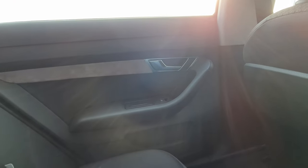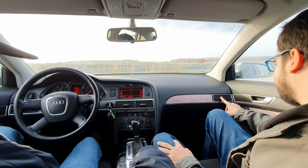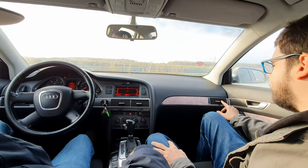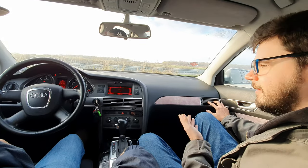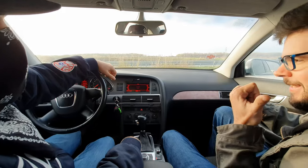I see you have speakers in the doors. The defogger around. Actually, they thought a bit of the passenger because they gave us a vent, which is something at least. You don't have to bother with it because, well, you don't have a passenger in the ride. The passenger sits in the back.